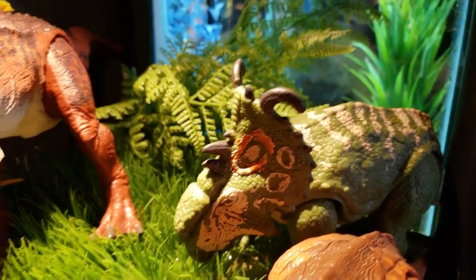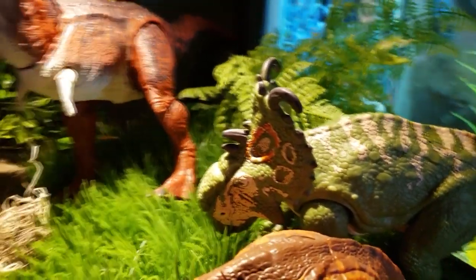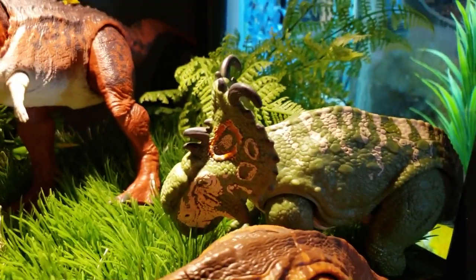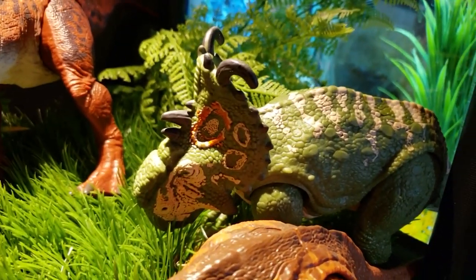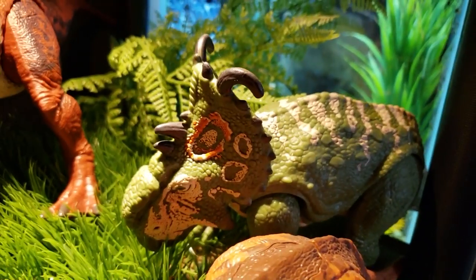I tried to point out that maybe InGen genetically modified the Sinoceratops so his horns wouldn't be as threatening to tourists, and maybe that mix of frog DNA that they use made a modified genetic specimen here in this particular Sinoceratops. But he wasn't buying that.